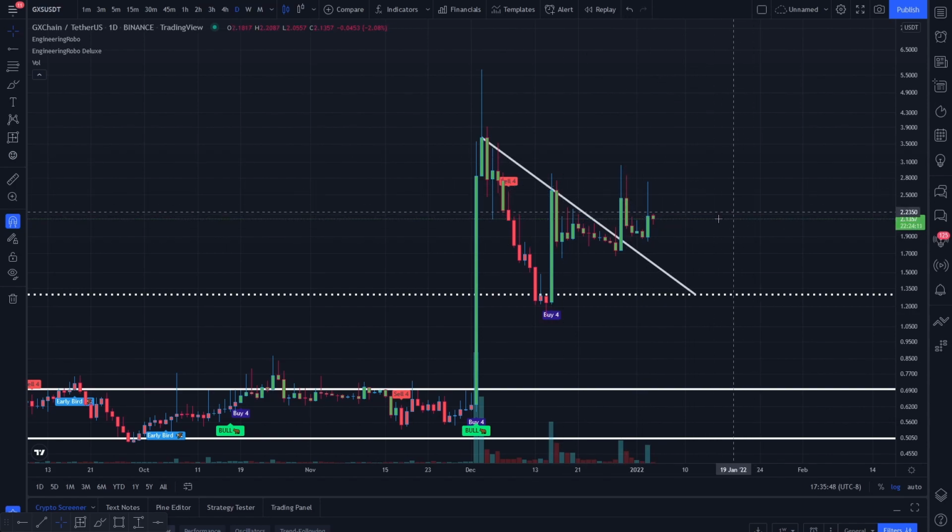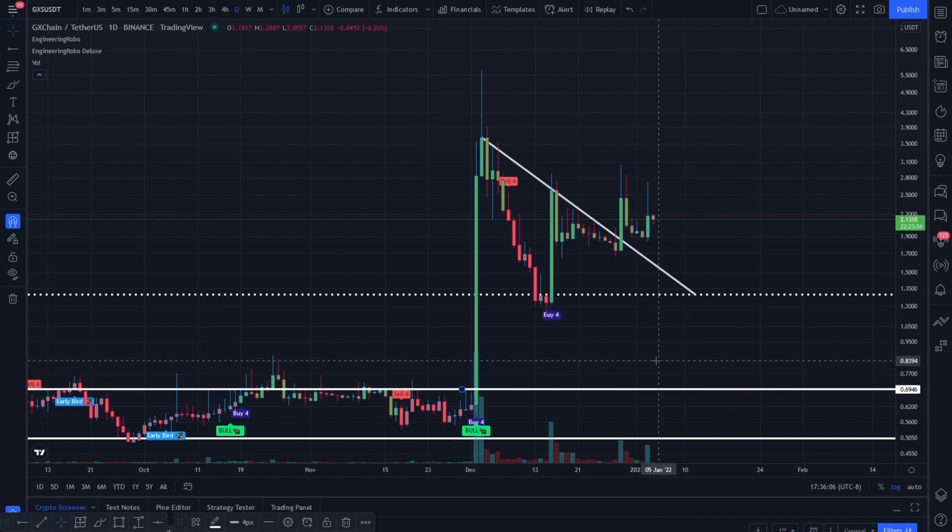Technically, this does show signs of continued upside. However, in my opinion, I would like price action to be closer to any areas of support, which would be this descending trend line or the key level mentioned at $1.29. Technically, the most significant area of support is all the way back down at 69 cents. So this is definitely a more high risk situation. Let me know your thoughts on this coin down below.